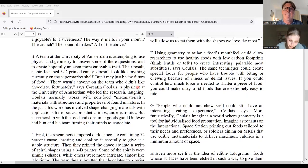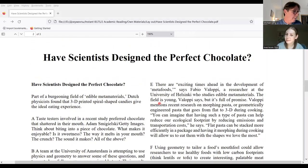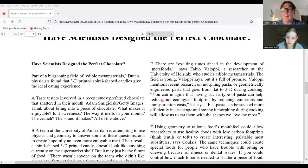Well, I would say geometrically engineered pasta. Genetically engineered pasta. Where's that then? Which paragraph's that in? E. About morphing pasta or genetically engineered pasta. So you can only use how many words? Not more than 3. So what are you going to use? Morphing pasta or genetically engineered pasta? I could use both. You could use both. When you see an 'or' there, both will be accepted.